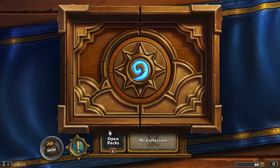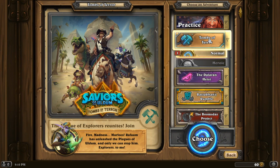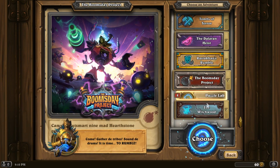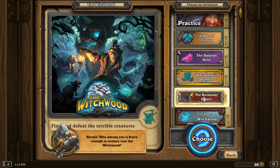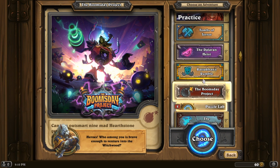Fire, madness, murlocs. Rafam has unleashed the plagues of Uldum, and only you can stop him. Heroes, who among you is brave enough to venture into the Witchwood?